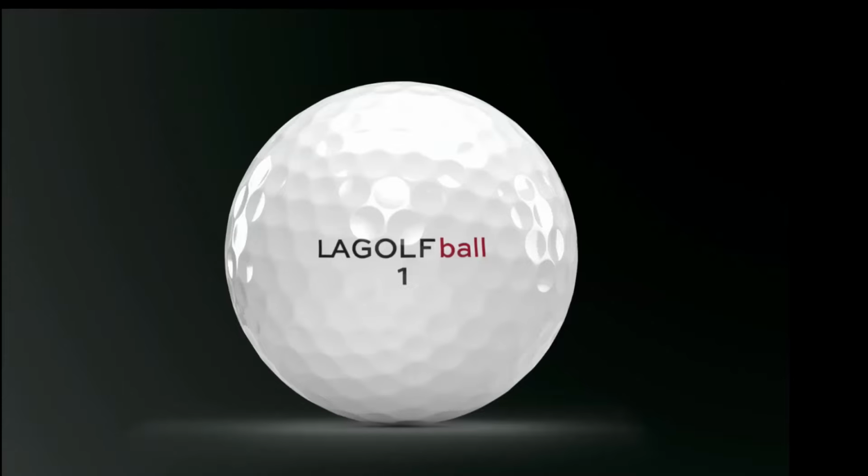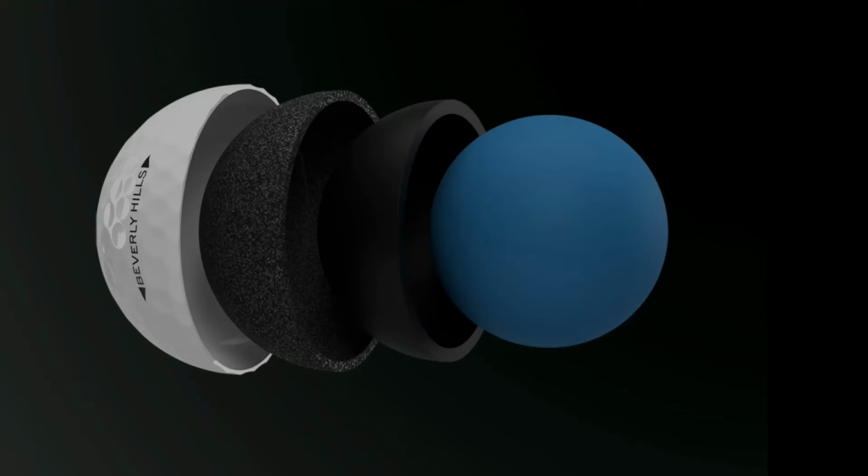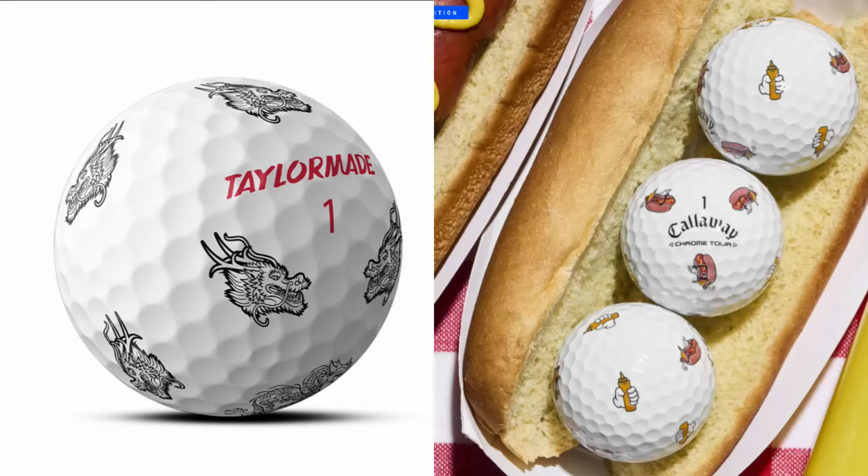So let's start off with the design of the golf ball. If you look on the front there, it says LA Golf Ball. It's a very simple logo. I do like the red at the end, though. I know that's a very simplistic logo, but it actually does look cool with that red on the ball at the end of it. If you come around here on the side, it says Beverly Hills. That's a really boring alignment tool. I don't know. It's a really boring design considering the price of the golf ball. There's a lot of golf balls that have a lot of personality coming out right now.